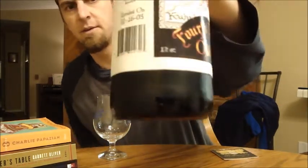But what's very cool about this bottle is, hopefully the camera picks that up. Look at the best before date on that thing. I mean, this was brewed in 2005 on February 16th, and the best before date is 2011. Well, it's 2011, so time to open this thing. Hopefully it's still good. But yeah, I didn't know this was that old of a bottle when I opened it. I did get a hiss. It's always a good sign.